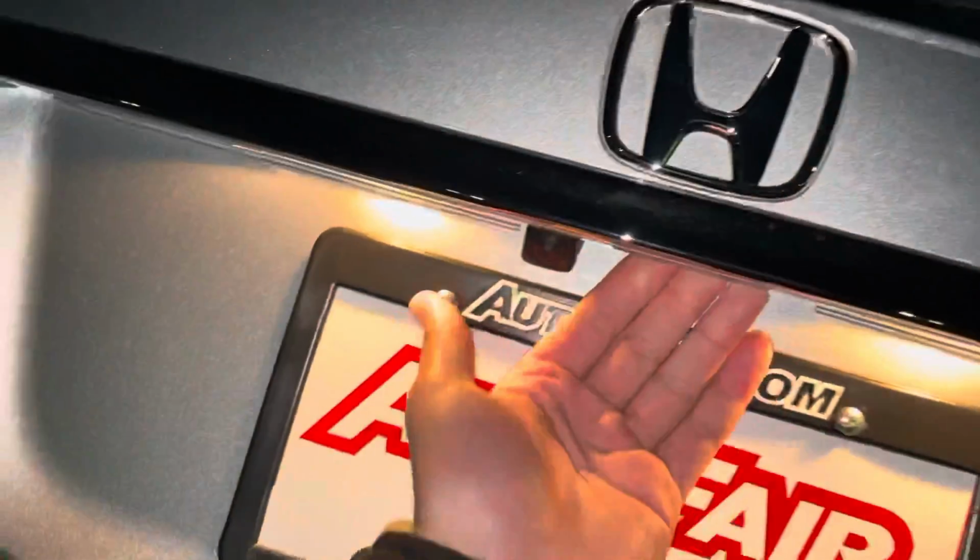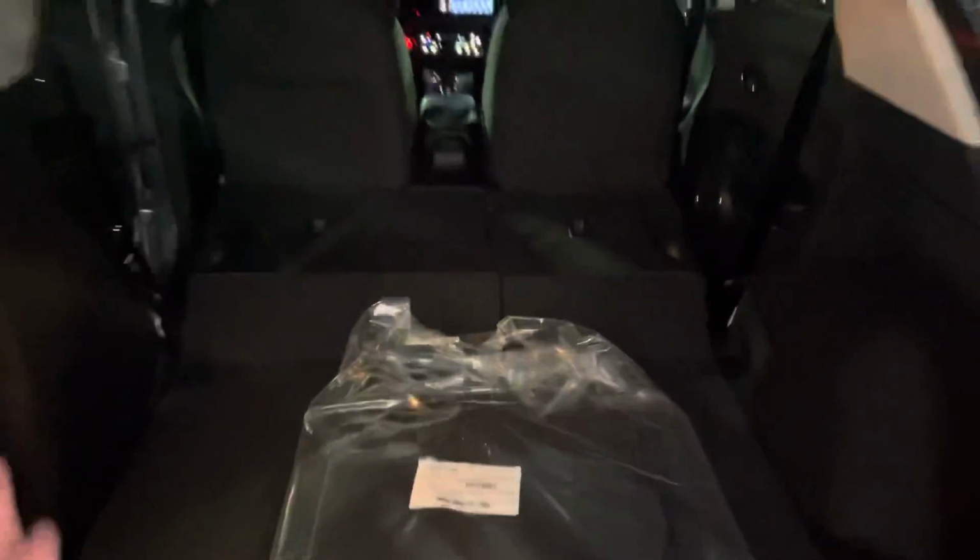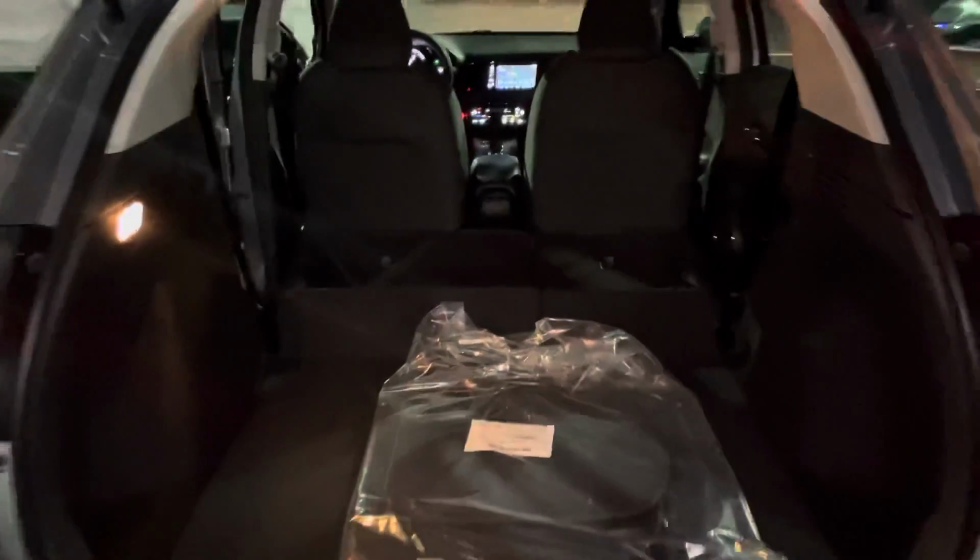Of course, you do get a backup camera as well, and if we open that up, you see how much space you really have in the HR-V. And again, if you do need a little bit of extra space, you can fold both of the seats down. So just like that, grab the little handle and push. You can kind of get a feel for how much room you actually have back here.